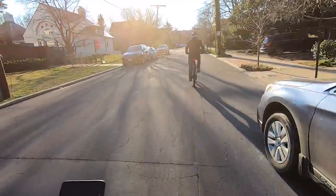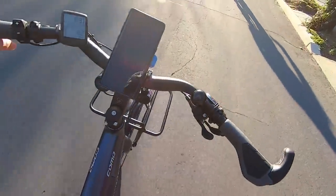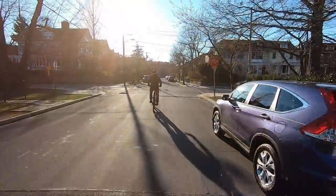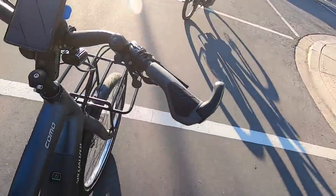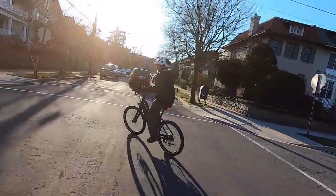Just gotta catch him. Right away I can notice there's a little bit more weight and a slower turning feeling just because of that weight, and maybe the spring a little bit too. He's got quad piston calipers on his brakes. Everything on this thing is upgraded. And this is the louder, higher torque, 90 newton meter speed pedelec motor, right?